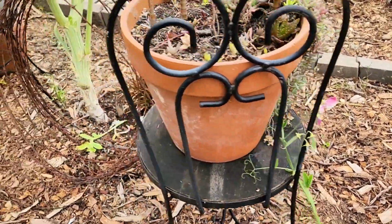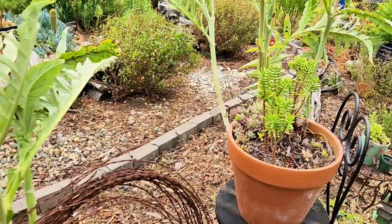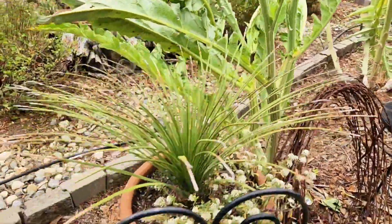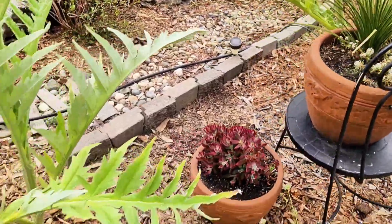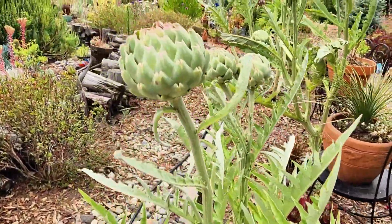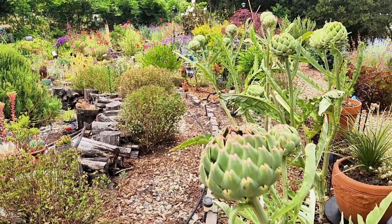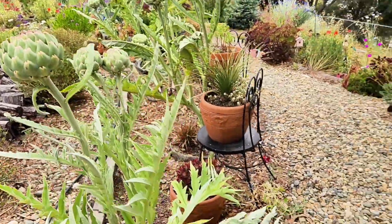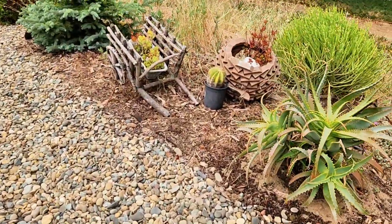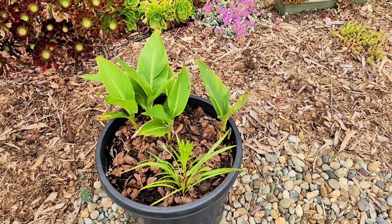And this is a succulent pot that really needs some attention. I need to redo that, and it's going to look pretty when I do, because I've got a lot of succulents that are primed and ready to take cuttings off of and put in there, and I'll make it look really nice. I'm just waiting with these artichokes to see if I get some flowers. I'm waiting for them to flower, and I'm hoping that they do. So that's why they're still there and haven't been cut back.